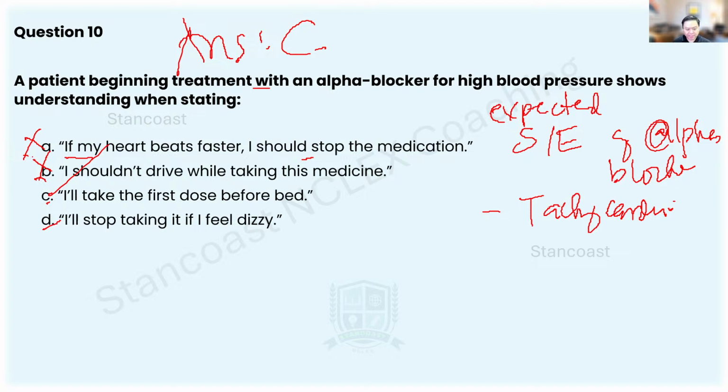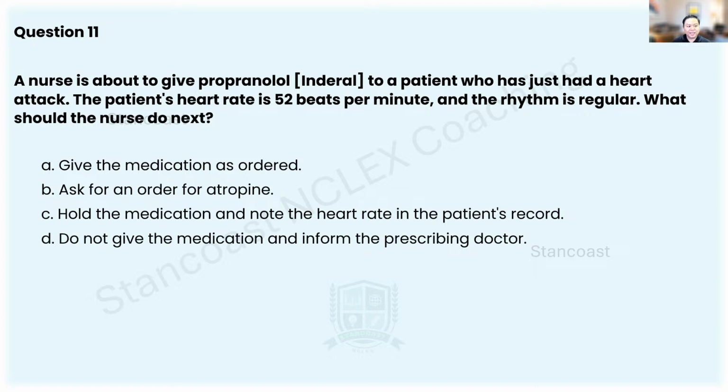All right, let's have number 11. I guess we still have a few minutes left. A nurse is about to give propranolol or Inderal to a patient who has just had a heart attack. The patient's heart rate is 52 beats per minute and the rhythm is regular. What should the nurse do next? A, give the medication as ordered. B, ask for an order for atropine. C, hold the medication and note the heart rate in the patient's record. D, do not give the medication and inform the prescribing doctor.